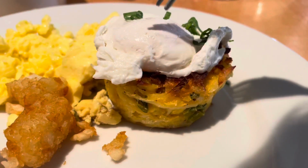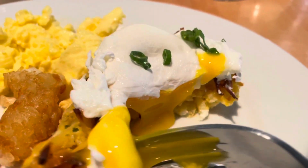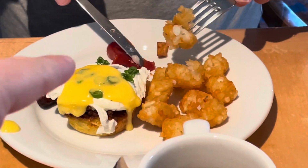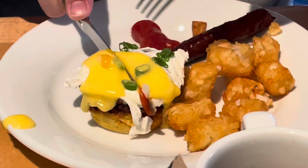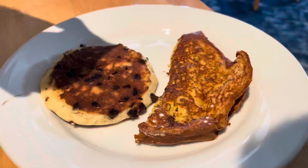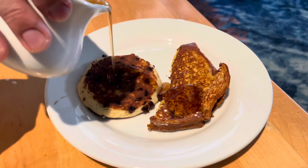Moment of truth. Here we go. Actually, that's a good one. Yeah. This is a reason why you need to look carefully before you choose. Matthew just found some hollandaise sauce as well for the poached egg. Let's do another break open test and see what this is like. Oh, oozing. French toast, pancakes, and Matthew does like a lot of syrup.